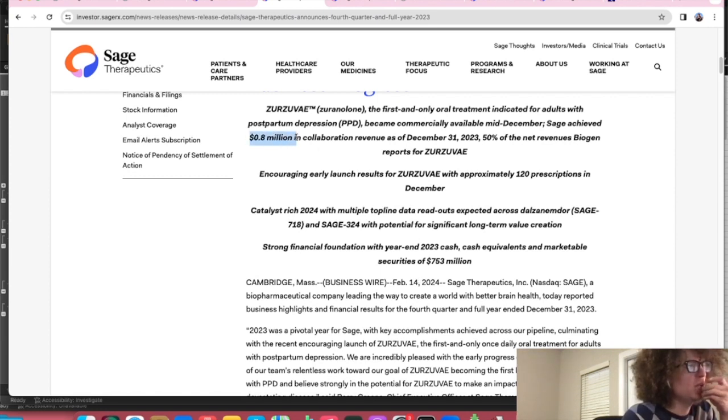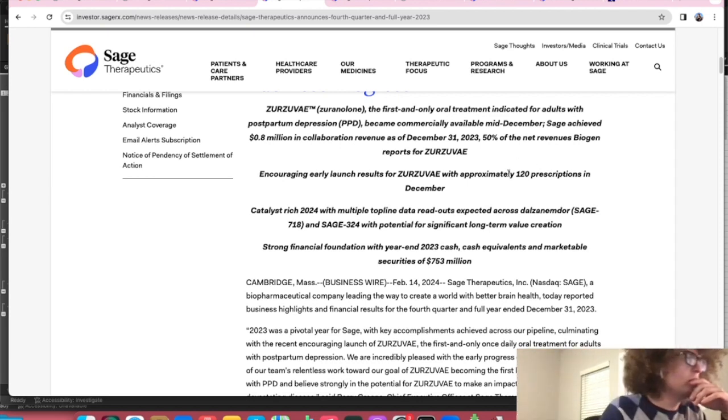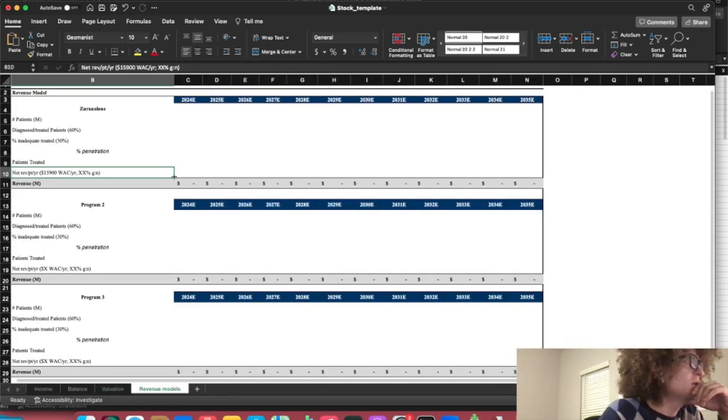Sage achieved 0.8 million in collaboration revenue as of 2023, 50% of the net revenues Biogen reports for Zurzuvae. This is actually kind of helpful too. So I'm going to go ahead and put this number into my valuation sheet, or sorry, my revenue models.